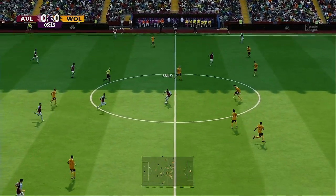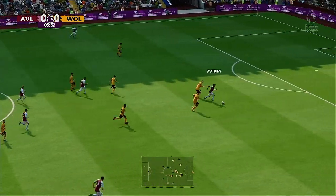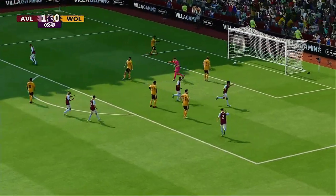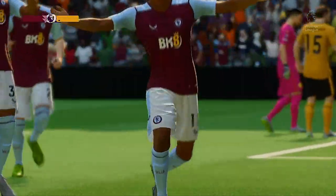Leon Bailey. In behind, can he finish? It's in, and it's the goal the crowd has been longing for. Just have a listen to that.